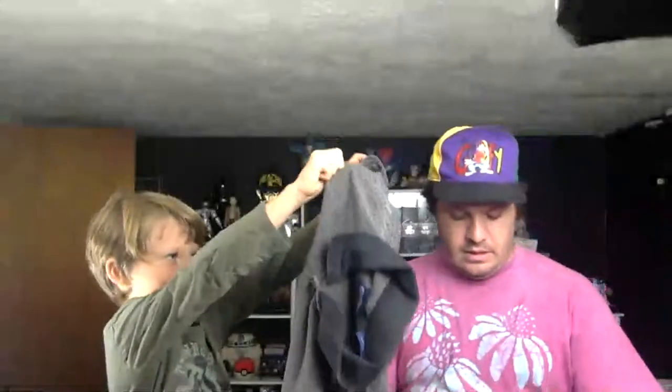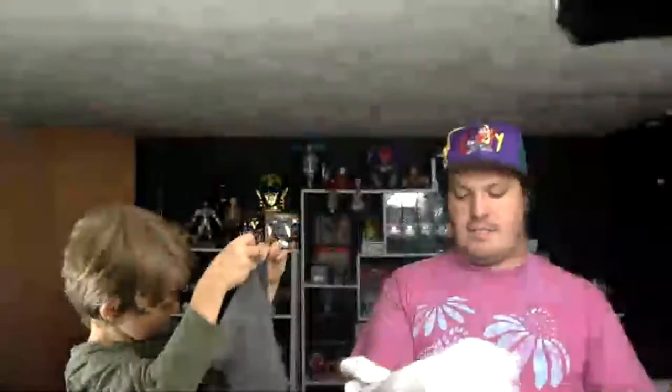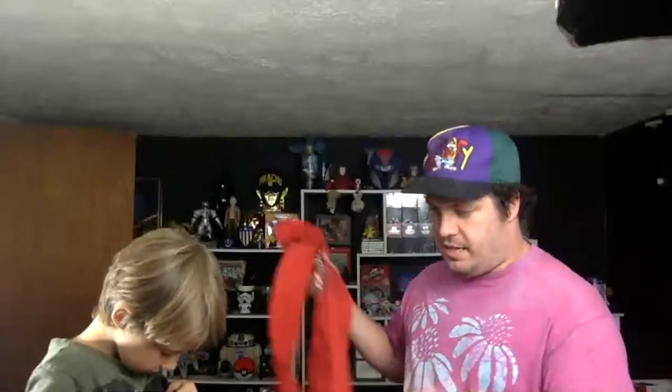A couple weeks ago, we hit a vintage late 90s Rugrats movie tee. There's two tags on it. It came right out of one of these bags.